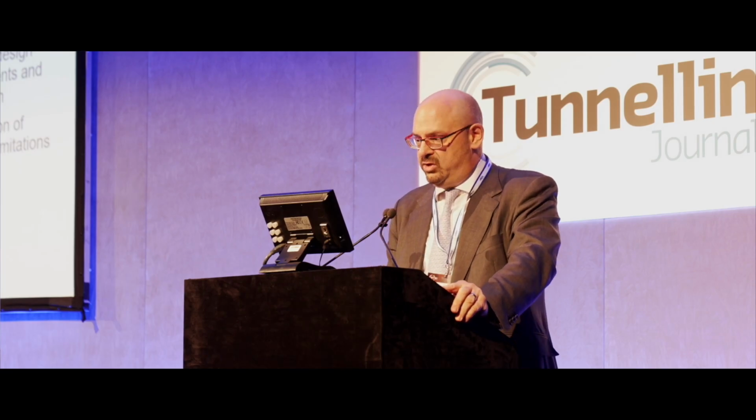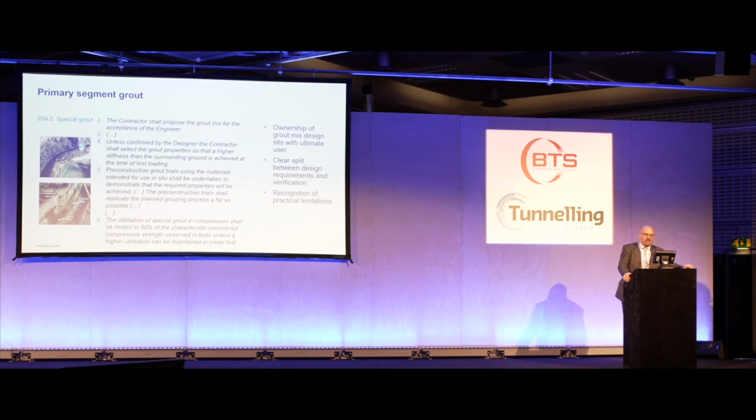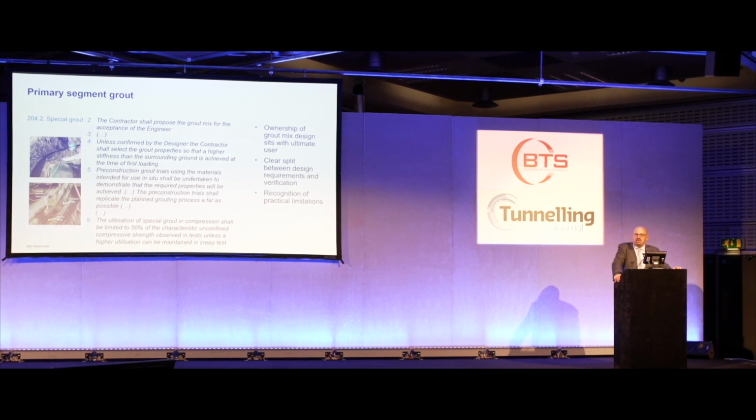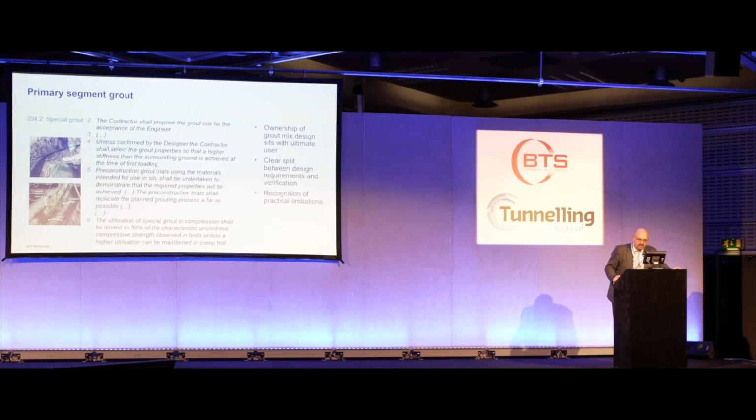We have also introduced a clear split between the design requirements and specifications. It's worth pointing out that we generally tried in the specification to retain its character as a material and workmanship specification and not to give too much design relevant input. However, here we have two clauses which are linking design, which is the minimum strength and minimum stiffness at first loading, and the maximum utilization of the grout. If you're interested in the detailed background behind that, meet me at the bar later.